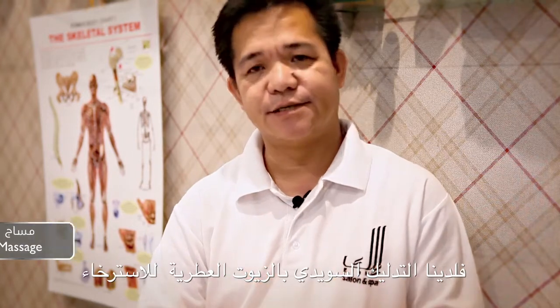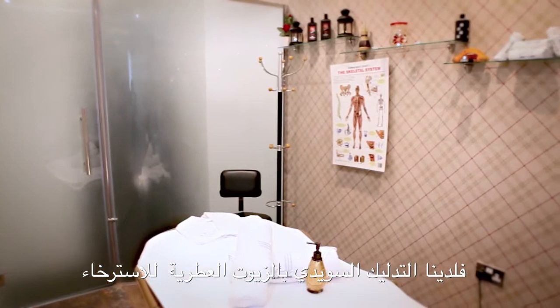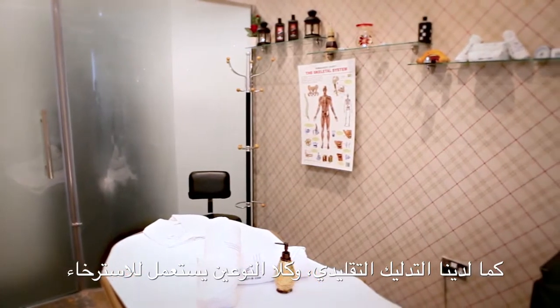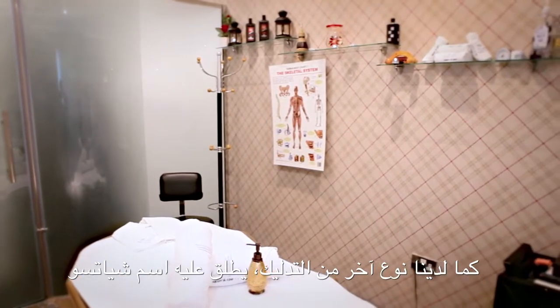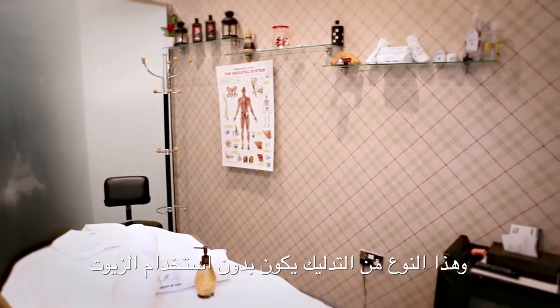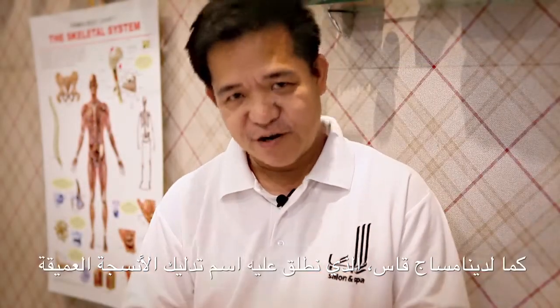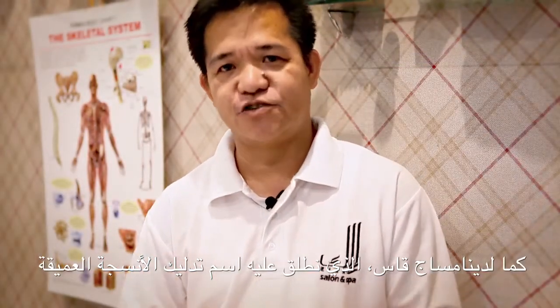I am doing a different kind of massage. We have the relaxing one, the Swedish aroma, and we also have the traditional Balinese. These two types of massage are both relaxing. We also have what we call shiatsu. The shiatsu is without applying the oil. And we have also the hard massage, which we call deep tissue massage.